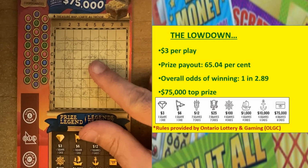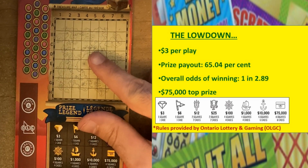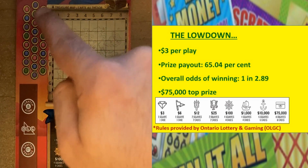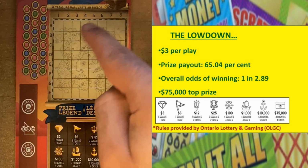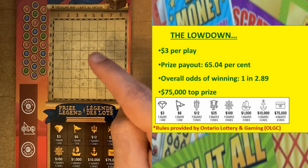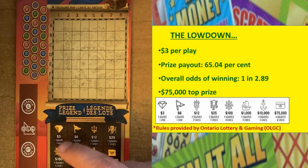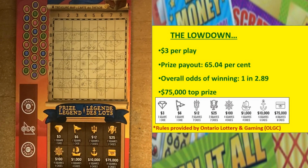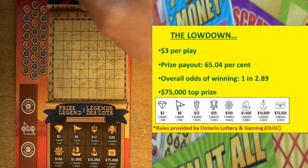Let's see if we can find a win for week 41 of our scratch challenge. So we'll start by scratching the coordinates here, and we'll match them on our treasure map. And we'll see if we can reveal one of these symbols and win the corresponding prize. All right, let's go on a treasure hunt, everyone.